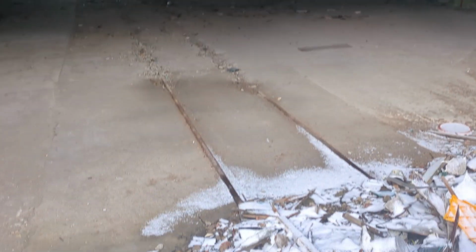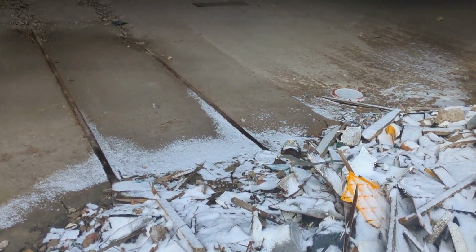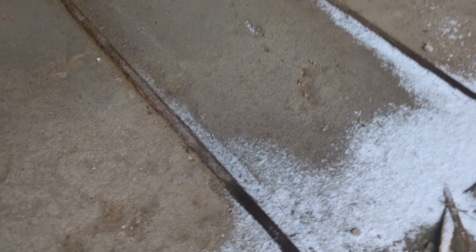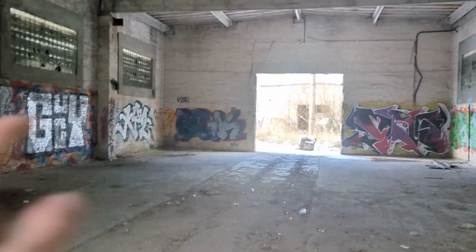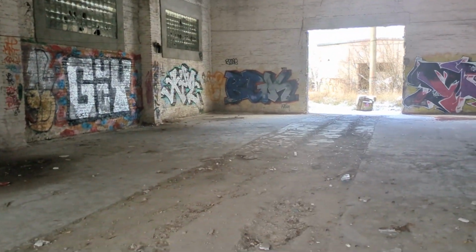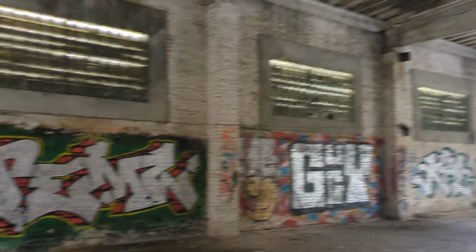See, the last warehouse, this one's got tracks down the middle. I mean, they look like railway tracks, sort of narrow gauge. They're definitely rails. And this one matches the pattern of the other two of just having big empty space with a big door in the middle. It's the cleanest one so far.